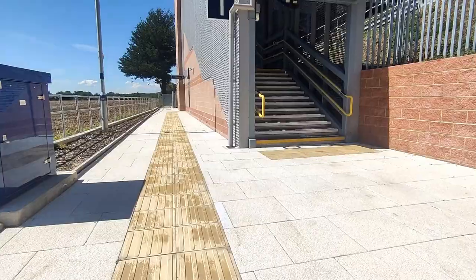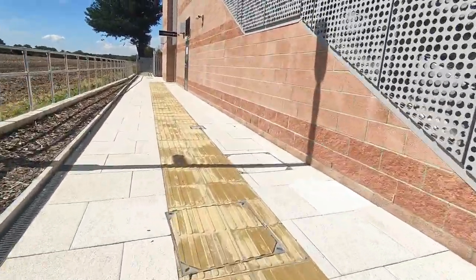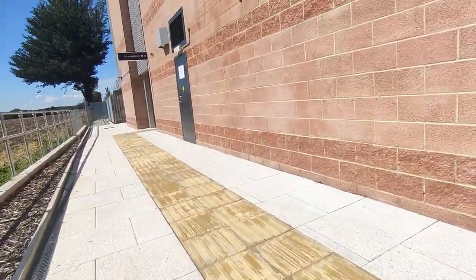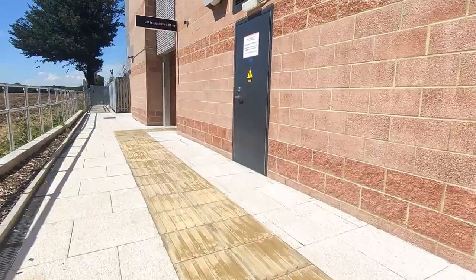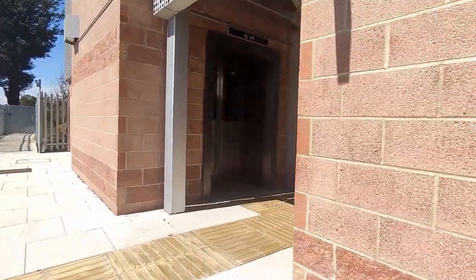But there was a car park. I think my friend's coming on the train. Next one. From Ramsgate.